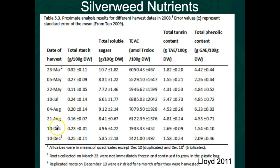Secondly, in December, there's two sample collections here, and the one with the superscript 3 are replicate roots taken on December 10th and air dried for a month after they were harvested. So here he's testing the impact of drying before consuming on the nutritional value of Pacific silverweed.